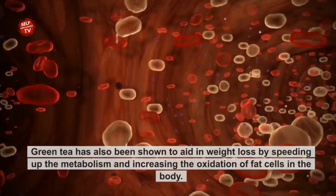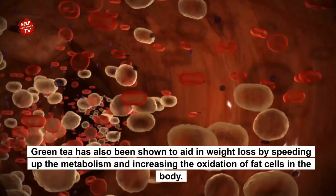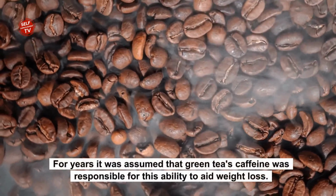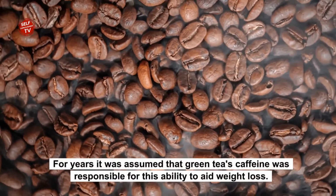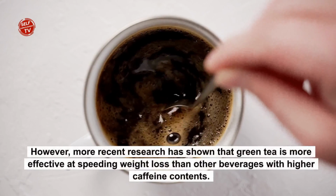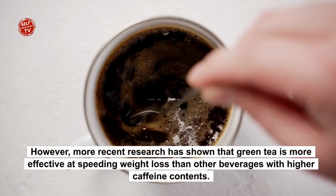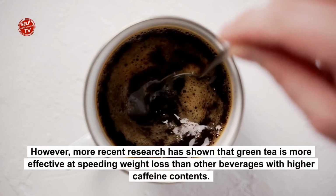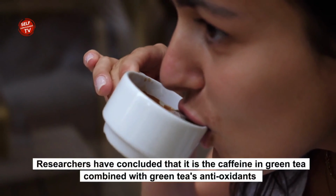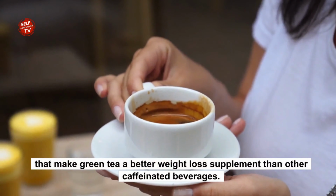Green tea has also been shown to aid in weight loss by speeding up the metabolism and increasing the oxidation of fat cells in the body. For years, it was assumed that green tea's caffeine was responsible for this ability to aid weight loss. However, more recent research has shown that green tea is more effective at speeding weight loss than other beverages with higher caffeine contents. Researchers have concluded that it is the caffeine in green tea combined with green tea's antioxidants that make green tea a better weight loss supplement than other caffeinated beverages.